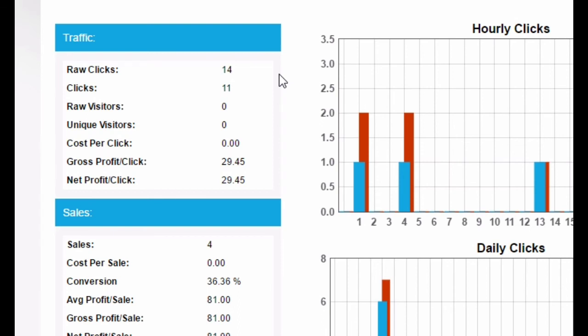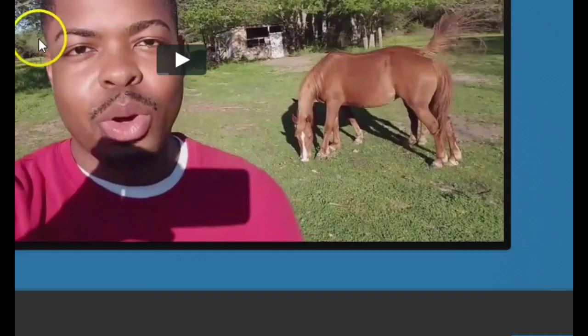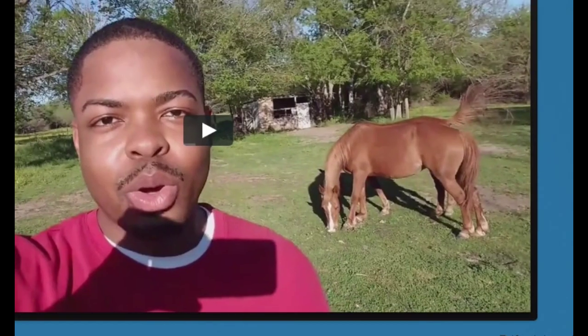You got to be willing to split test everything. All right, so let's get back to the offer here. Once again, this is the second offer in the funnel, and last but definitely not least, I have what I call a mid-ticket offer. This is a $287 offer, and this is just adding more value to that previous offer.